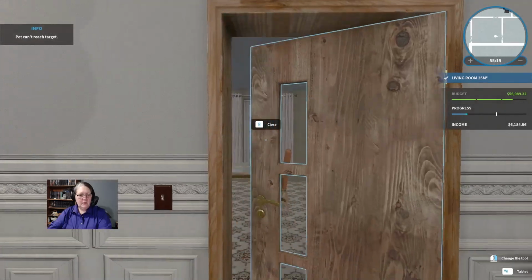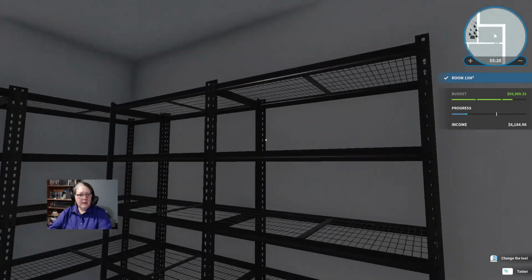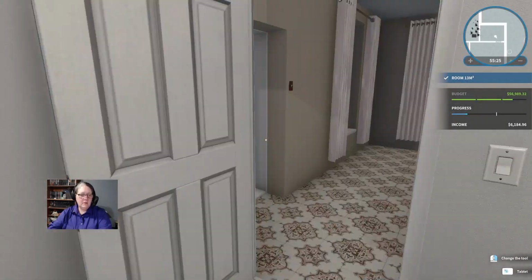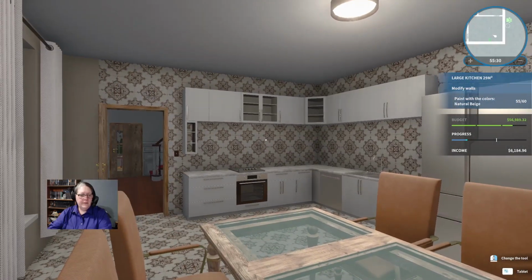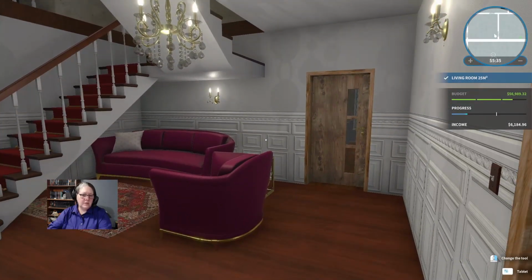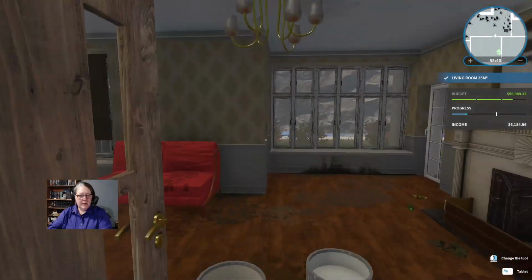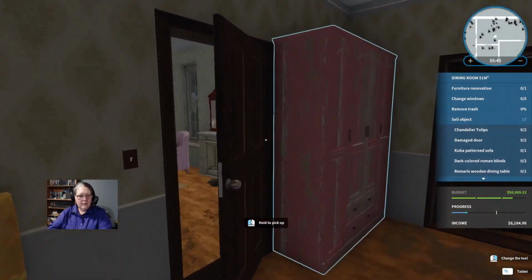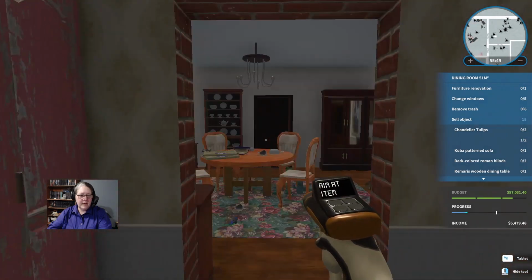Boom. Alright, so this is what we did last episode. We completed the pantry. Just turn that on. There we go. We completed the kitchen. And we completed this little entry hall, foyer. So I've got 2 jobs to do. We have this large room here, and we have a couple of rooms coming off it. We might actually get this room done first, if we can.